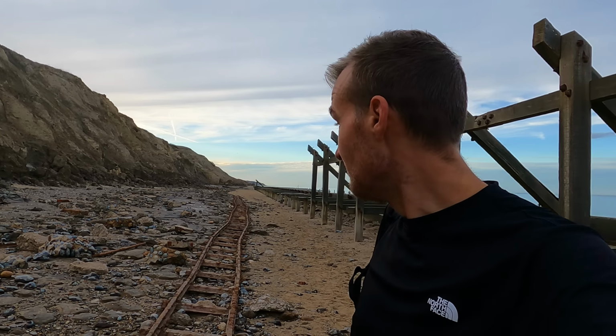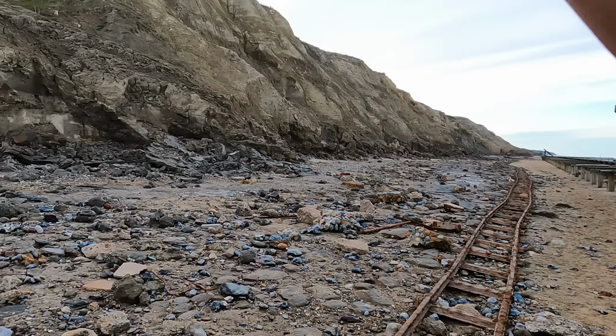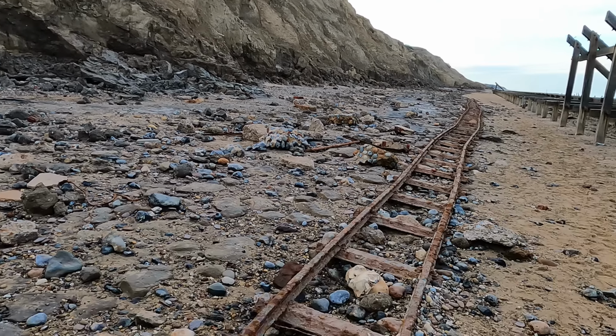I don't think there's much more beyond this. So I've checked historically, there was never anything up the top that had anything like this, like a narrow gauge industrial railway. So you can see the way it's just in this long section, it's not come down there off cliff top erosion.